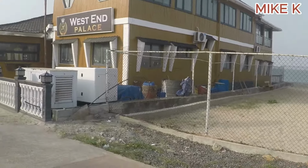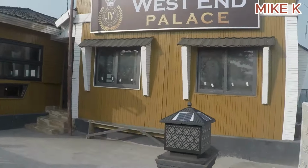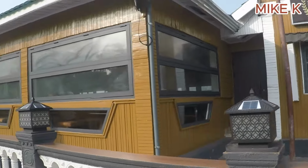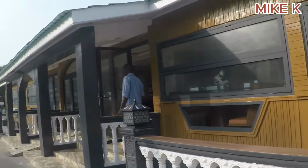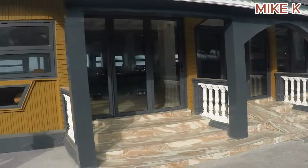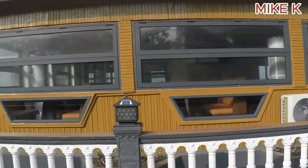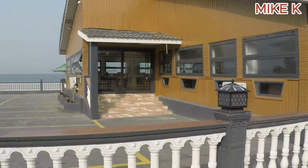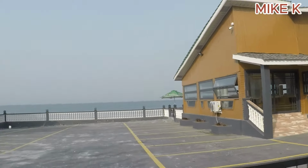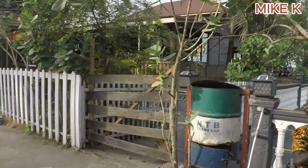This is a newly built beach bar called Western Palace. If possible, I'll find a time to interview the owner or the proprietor of this beautiful beach bar called Western Palace. So guys, I've gotten permission to video this beautiful newly established place, but I'll find a time to come and do the video. It's a beautiful place.